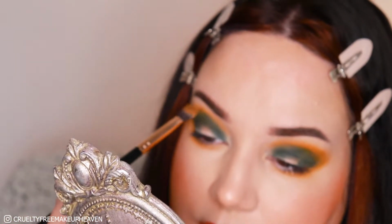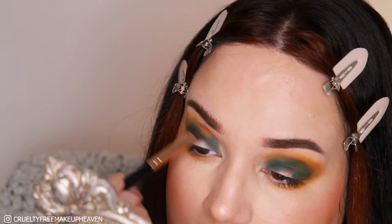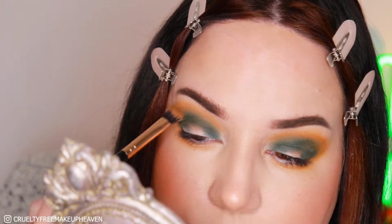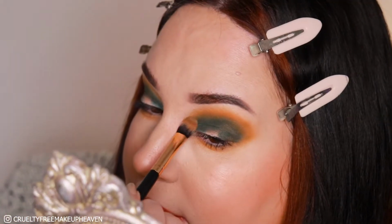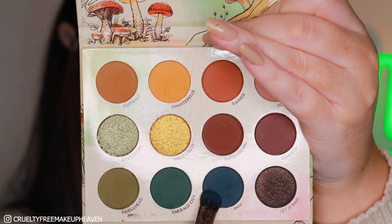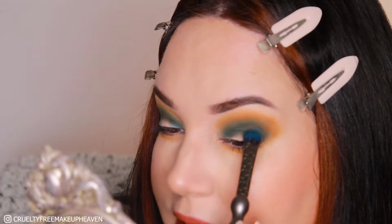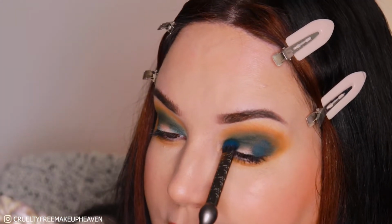Now some more of that puffball shade, and I'm working that over the edge. The color Emerald City lifts off a little bit when you go over it, but this is very normal, certainly if there was already a shade underneath that. Let's get PNW, which is a gorgeous blue. I already pressed that a little bit on here, and oh my god.